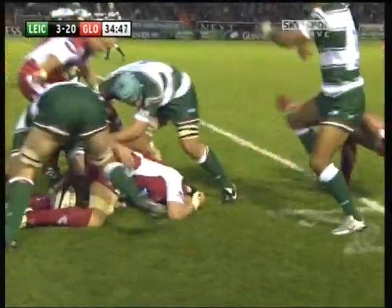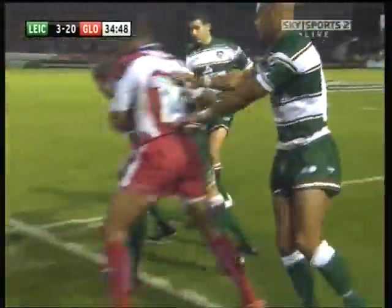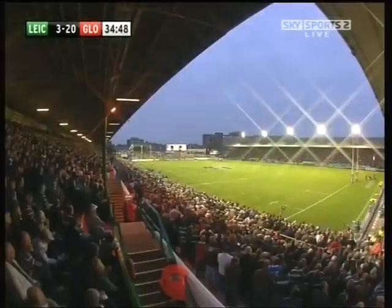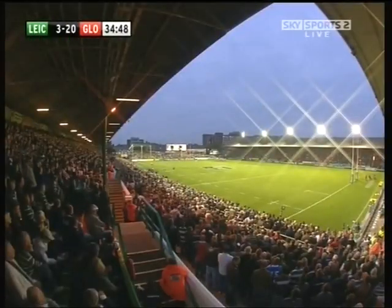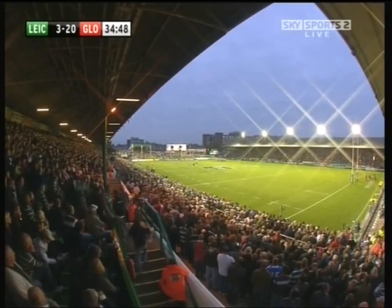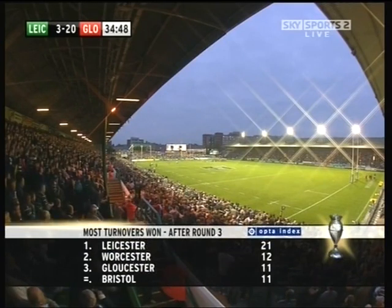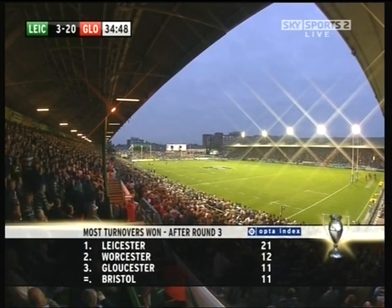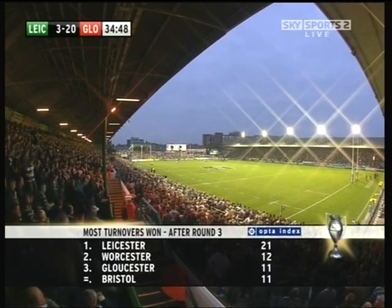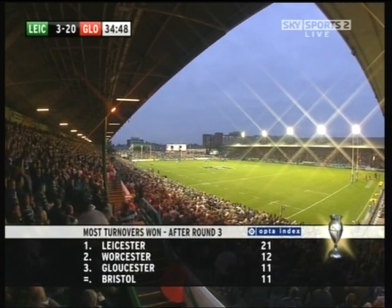And we see it, they steal this. They've got an incredible turnover rate. Yeah. And without Andy Hazel now, who does such good work on the floor, it might be even more challenging to stop Leicester get these turnovers, of which they prove they are so good at after round 3. 21 turnovers. And look at the second, Worcester, 12, Gloucester, nearly half that. Incredible. I think that was Deacon who actually stole that one.